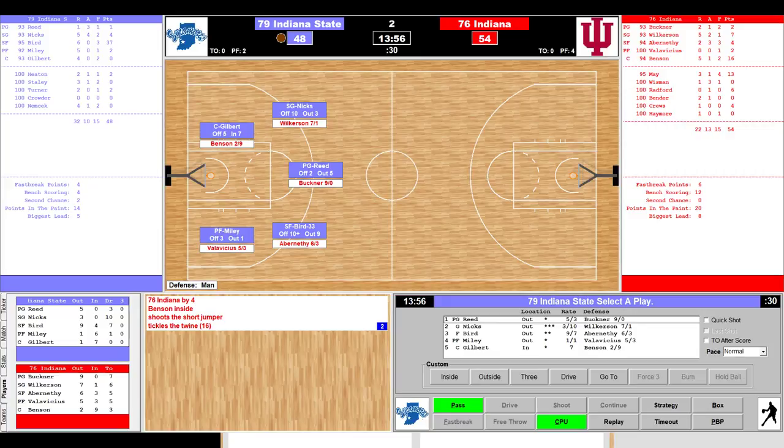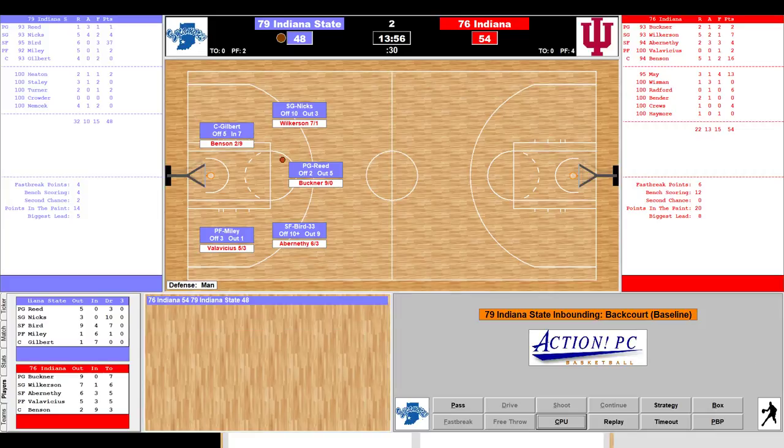13:56 to play in the game. Up court comes Reed, and again, the Hoosiers have decided to forego their zone defenses. They're going to play man, as Abernathy again has the unfortunate task of trying to cover Larry Bird. Buckner's on Reed, Wilkerson on Nix, Benson down low on Gilbert, and Valavikis on the outside on Miley. And again, they're going to try to work it to Bird. Abernathy covering him up. Instead, they go to Nix.